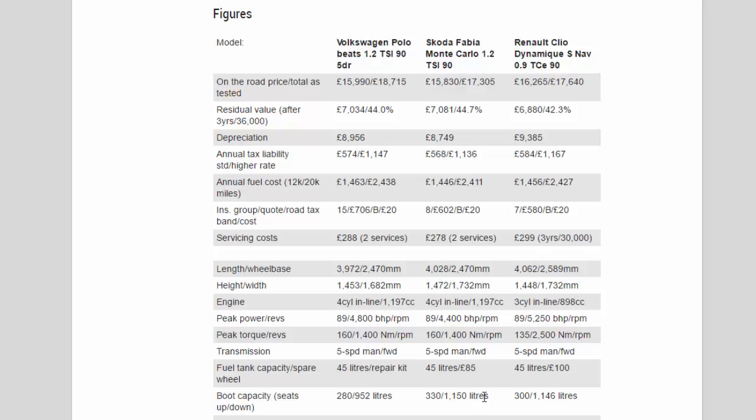Servicing costs. £288, 2 services. £278, 2 services. £299, 3 years / 30,000 miles. Length / wheelbase. 3,972 / 2,470 mm. 4,028 / 2,470 mm. 4,062 / 2,589 mm. Height / width. 1,453 / 1,682 mm. 1,472 / 1,732 mm. 1,448 / 1,732 mm. Engine. 4CYL inline / 1,197cc.